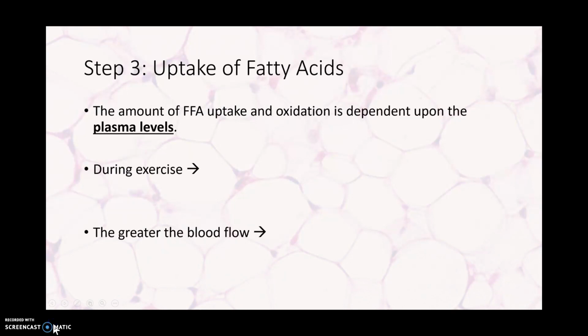Okay, so step 3 in lipolysis is the uptake of fatty acids. So how are our cells going to take this up in order to break it down to ATP to make energy? The amount of free fatty acid uptake and oxidation is dependent upon the plasma levels of them.